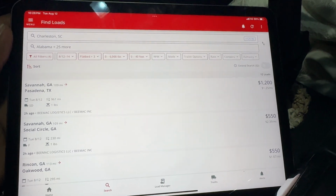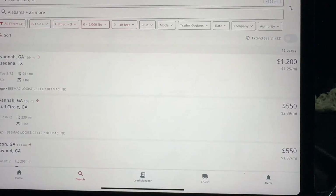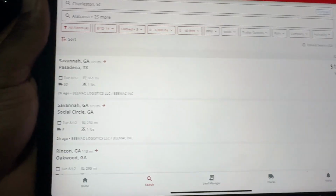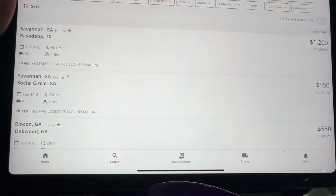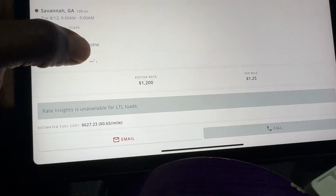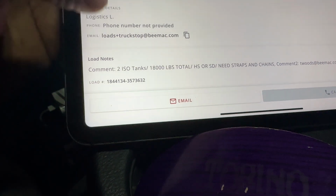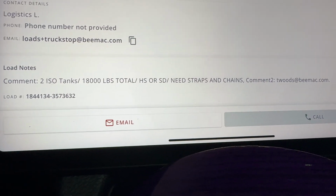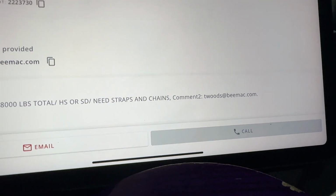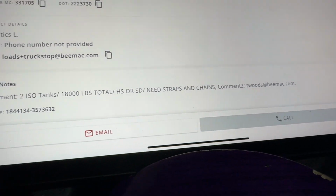All right, guys, so these are the loads that we got. So far, all we got is 12 loads with the filters that I got in here for right now. So you got Savannah to Texas. It's showing only 1 pound, but that's a lie. More than likely, when I see these type of loads, yeah, this one is 18,000 pounds. 2 tanks, and it's going to tell you what you need. It's Hotshot or step deck. It said it needs straps and chains. And then this is the email address of the person you want to reach out to. So of course we definitely can't do that.